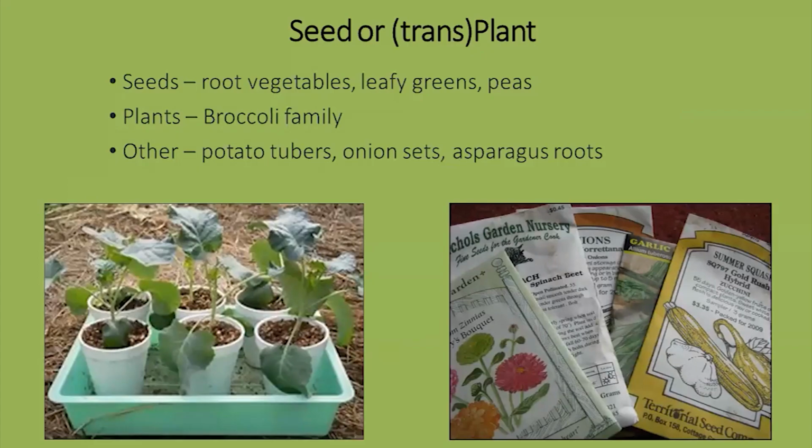Some of the vegetables will take too long to germinate and produce during our short seasons. So you either have to purchase the plant from a store, or if you have a greenhouse or a cold frame or a nice sunny window, you could start your own seeds. You just have to make sure that you start them enough ahead of time that they can go into the garden at the specific time that you're ready for them.